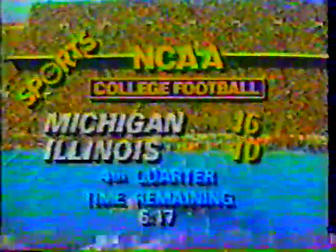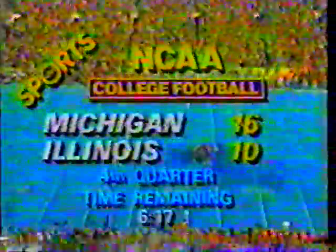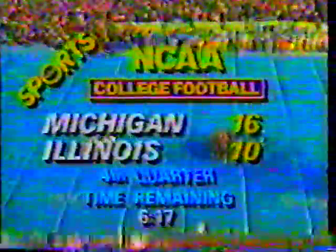But how in the world could they call offensive pass interference 35 yards away from the ball? Well, it couldn't be. All it could be would be illegal use of the hands and a 5-yard penalty under the new rules. Going to 15 seconds to play in the ball game. With Michigan leading 16-10, Illinois called for illegal use of hands. Offensive pass interference far away from the ball. It looks to me like the play, it's a 15-yard penalty, Frank.